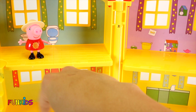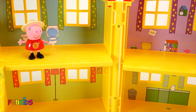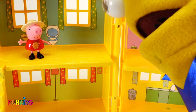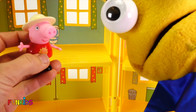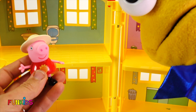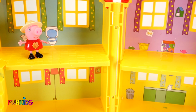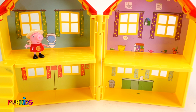Hi guys, look, we have Peppa Pig here and her house. Hi little earthlings, it's me, Marty the Martian. Hi Peppa, what do you need help with? I need help cleaning my house and finding all of my furniture. It's gone. Okay, let's help her.